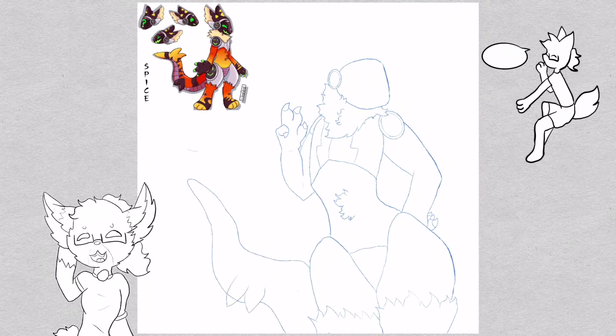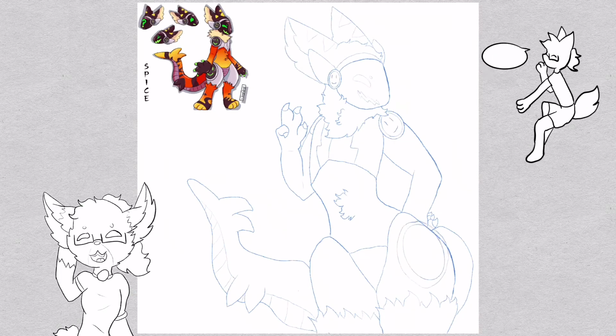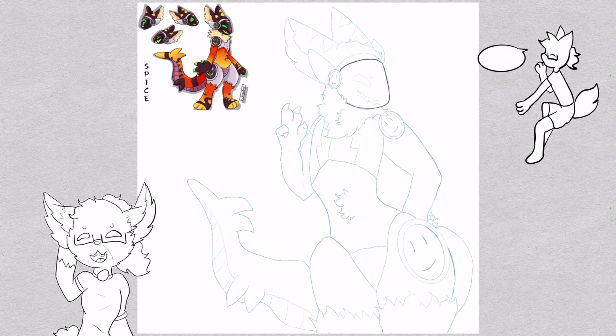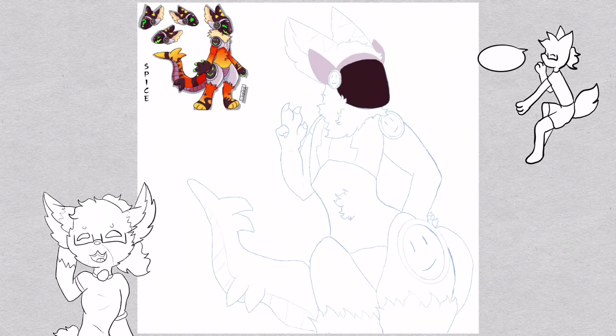Today in the background I'm going to be working on a protogen character of mine named Spice while talking about Inktober. I have tried Inktober for 3 years now. The first two I think were progress, but they definitely were not what I was expecting, and last year I think was me trying really hard to be extra, and I failed.